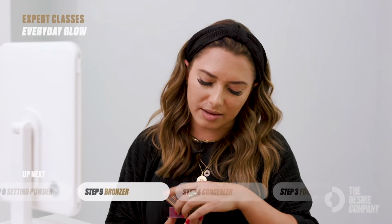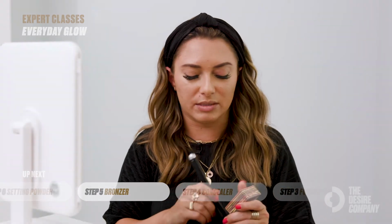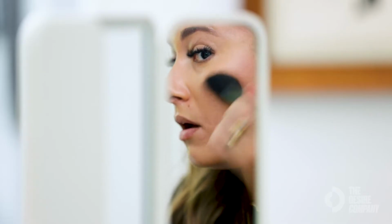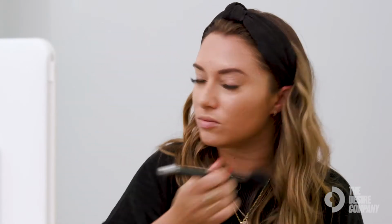So with bronzer, I'm gonna use Hoola from Benefit. This is one of my OG favorites. The color is great, it's matte. And just put it on the cheeks. And don't forget to bring it up to the hairline up here. You think about where the sun hits your face when you get a tan.